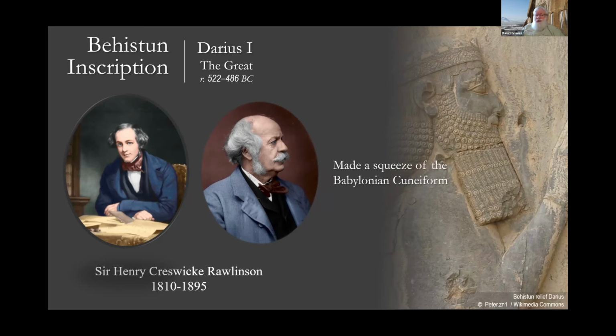He was a diplomat, so on his weekends he would go out and look at all these different sites. And this particular one, the story goes that he had to get a squeeze. Now a squeeze is where we take something like papier-mâché and squeeze it into the dents and the markings on the stone, and then you have a negative that shows up of the positive on the rock, and then you can make casts of it, plaster of Paris, things like that. And that's what he did with this particular inscription.